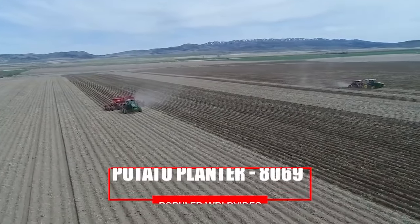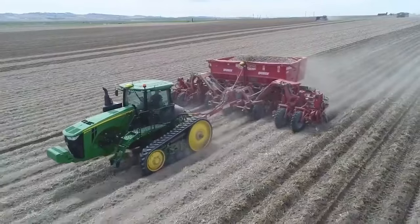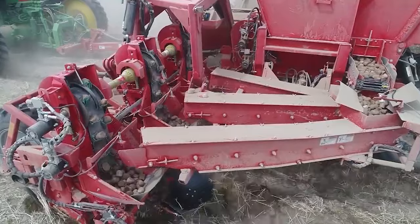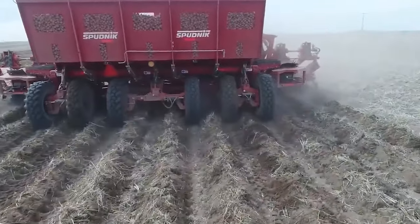Are you looking for a reliable and efficient way to plant your potatoes? Look no further than the Potato Planter 8069 from Sputnik Equipment Company. This state-of-the-art machine boasts an impressive 8-row planting capacity, making it the perfect choice for large-scale potato farmers.